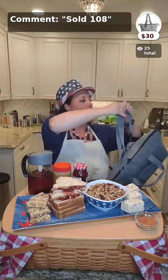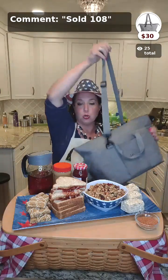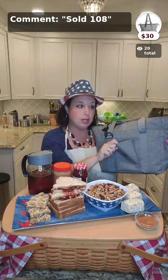It does extend. It extends and extends. So you can wear it over your shoulder and into your hip. It does have a pouch in the front that you could put something small in.